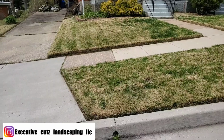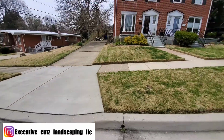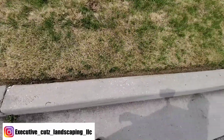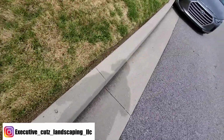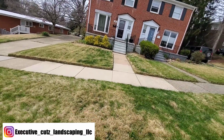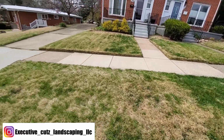Put this thing on. All right, y'all, so again, y'all know how all those leaves and things like that, we got all those leaves up out the cracks. We got everything looking good. This was done with the 22-inch Toro recycler.